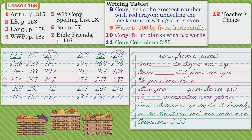It is from Colossians chapter 3, verse 23. This verse says, "And whatsoever ye do, do it heartily as to the Lord and not unto men." Once you have written that Bible verse, then you can do the activity that your on-site teacher has for you. Let's look at our worksheets for this lesson.